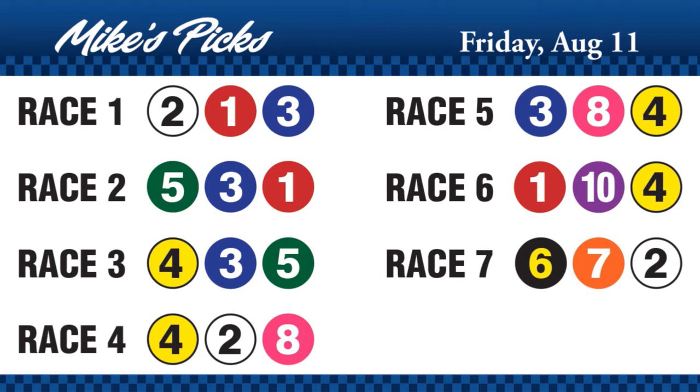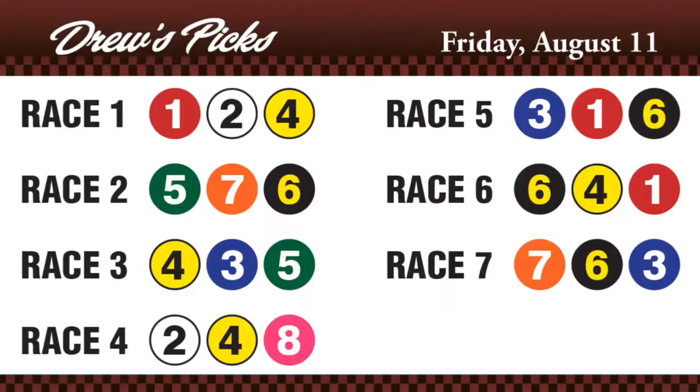In the second, I agree with Mike on number 5. We got a lot of the same horses. Number 5, Devil in My Head, over the 7 and the 6. In the third, we agree on number 4, Holy Force, over the 3 and the 5. In the fourth, I went to number 2, SL Express, over the 4 and the 8. In the fifth, I'm with Mike again. Number 3, Catch Me, over the 1 and the 6.